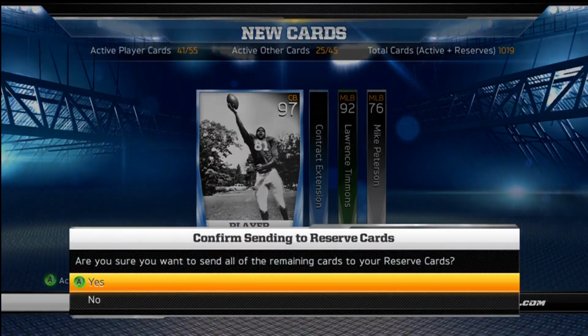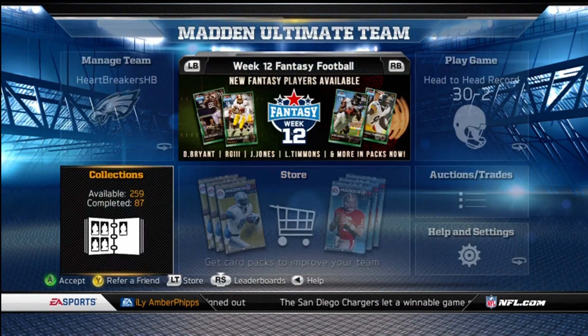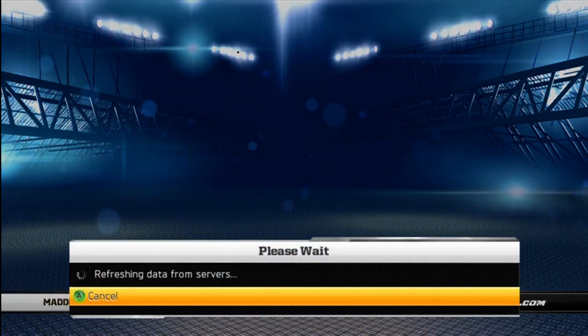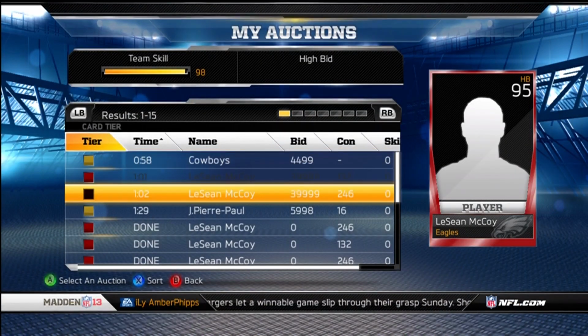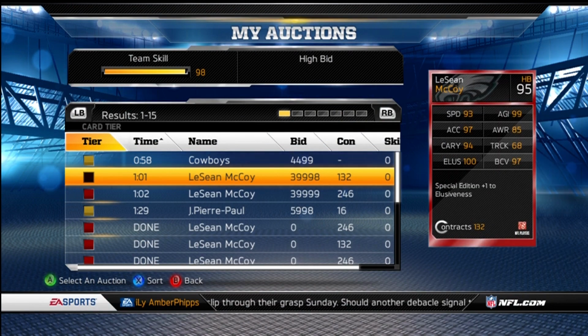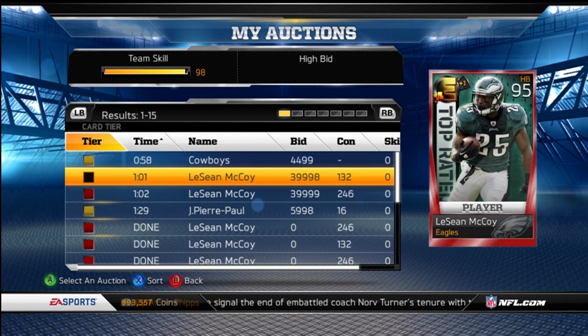The last thing I'm going to do, actually, no, I'll save that for later. I hope you guys enjoyed. Remember, if you want an elite plus one LeSean McCoy, just check the auction block. I'm going to repost this in an hour. It's 10:27 p.m. Eastern time.